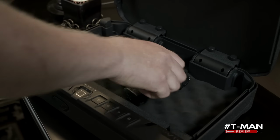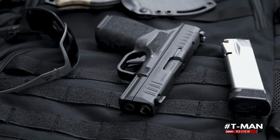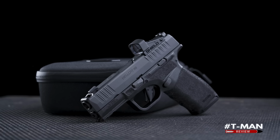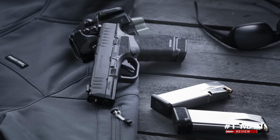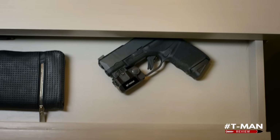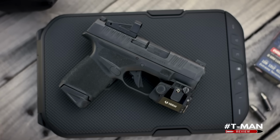What does that mean in real-world use? Better recoil control and quicker follow-up shots. If I had to nitpick, I'd say the trigger is just okay. It's an all-steel design, but it has that same feel you get from Glock triggers. But honestly, that's a small gripe for a pistol that ticks so many boxes.